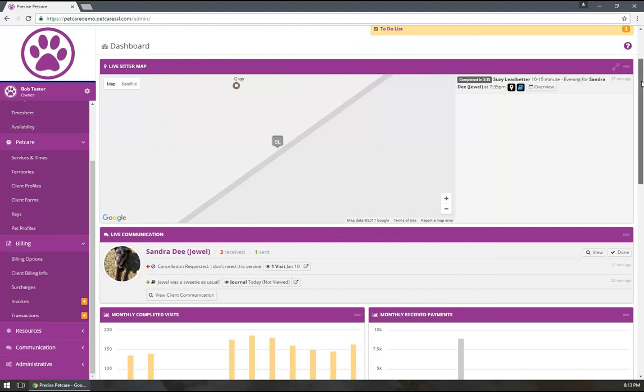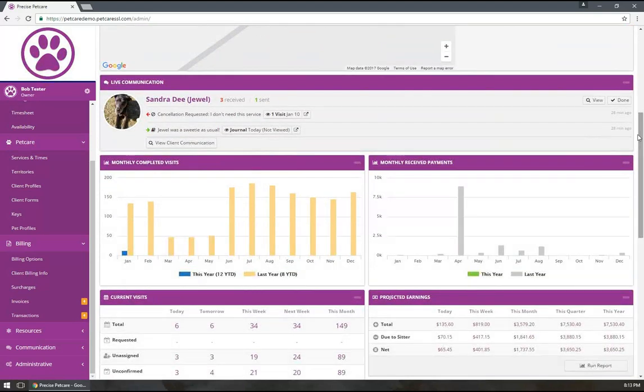And as we scroll down here, we have our live communication. Like the sitter map, this is also live, so this updates automatically. This is going to show you all forms of communication for clients. It's going to show you messages and notes and cancellation requests and journals. So it's all in one place.